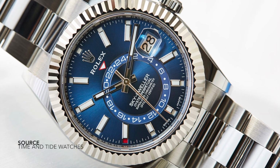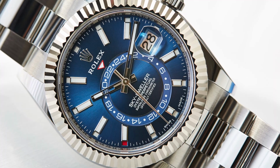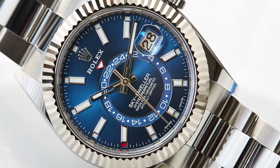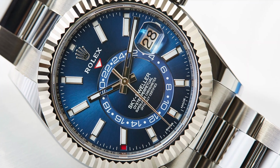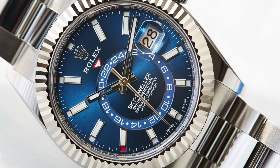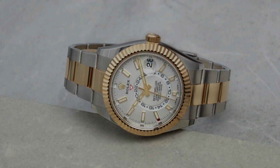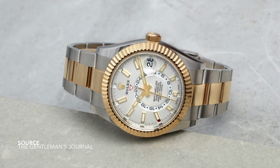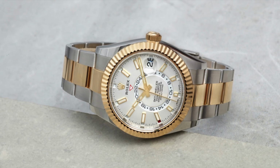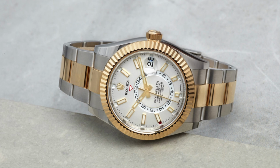There are many options to choose from in the Sky-Dweller family: solid gold, two-tone, steel. Each option has so many different dial variations. So the opportunities to find the model that suits your taste is pretty easy once you've made a decision to choose one. It really all depends on your preference. Two-tone is a more traditional look that suits the watch, since it adopts the Datejust aesthetic. But for the more casual wearing watch, the option of a black, blue or white dial would help tone down the wearing experience.